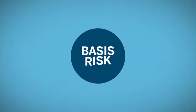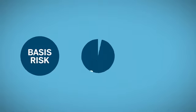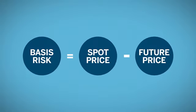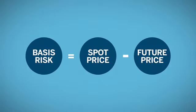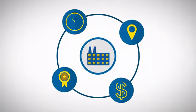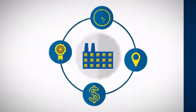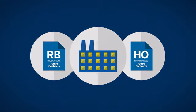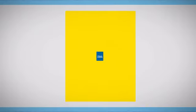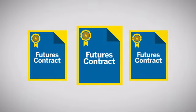Another primary risk that traders seek to hedge is called basis risk, which is the difference between the spot or physical market price of a commodity and its future price. There are other types of basis risk in energy markets, which include price differences between time, quality, and location of a certain product. Companies that are significantly exposed to the price of a particular commodity may choose to manage basis risk through engaging in the buying or selling of a futures contract.